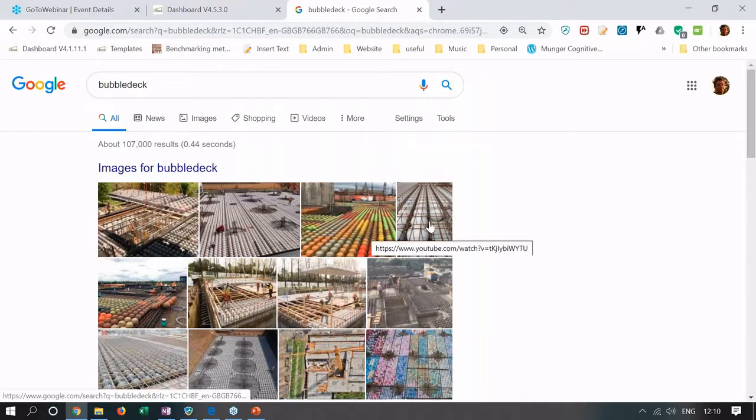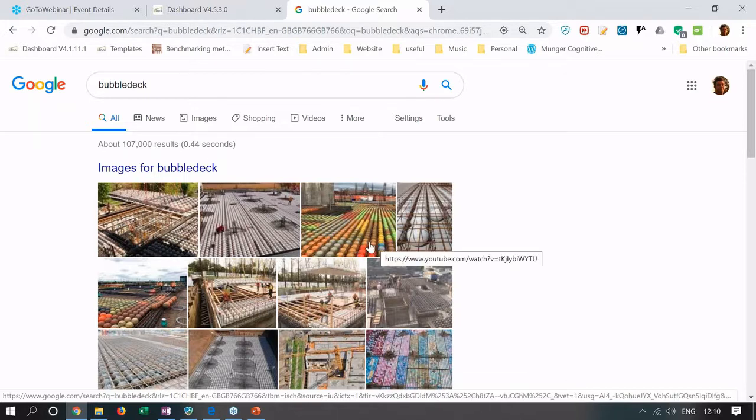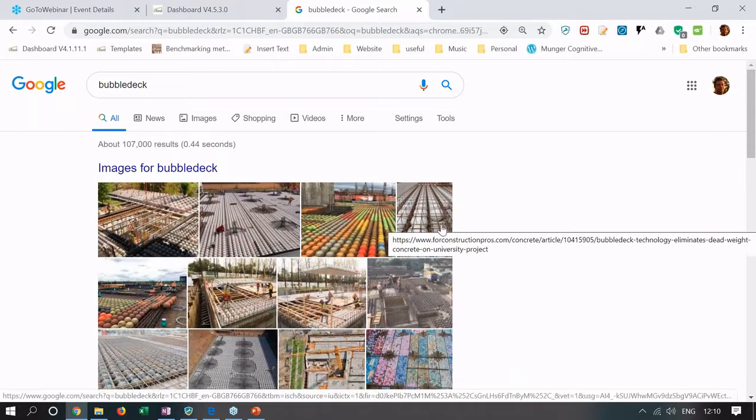In this one, you've got plastic balls, and the concrete gets poured around these plastic balls, and it means you need less concrete. The plastic balls are empty; they're just filling up a space, but structurally they can perform very well and require less cement, less concrete, to provide the same function in terms of slab.